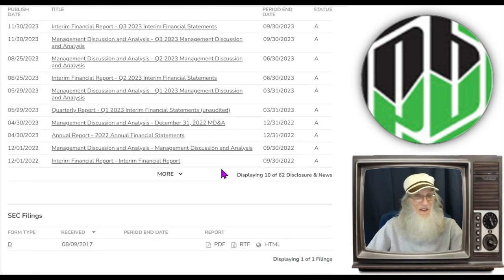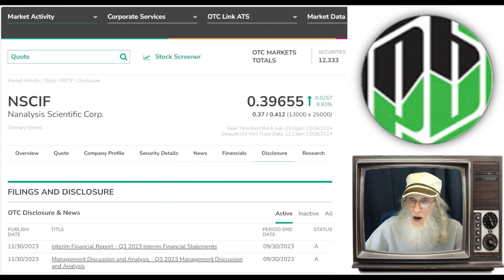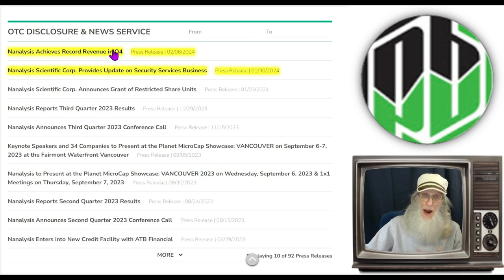We got nothing over here except the financials, and they're all current, so we're in good shape here. So let's take a look at that news now. We've got two pieces of news to consider. Most of the news here is about financials, but we've got a piece that came out on the 30th we want to consider, and then we have the record revenue, which we've already discussed.